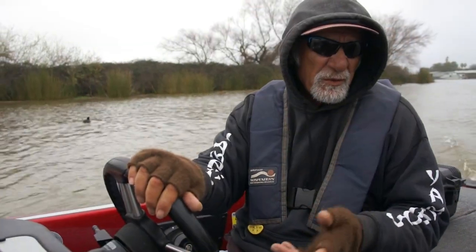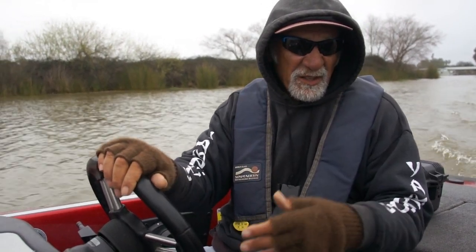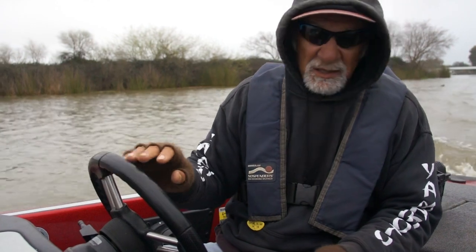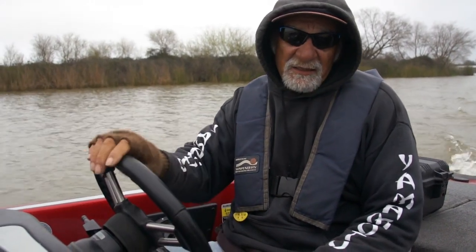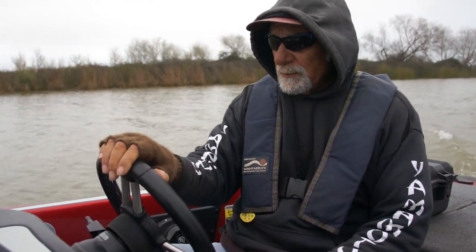That's what we're going to be fishing for up shallow, those active, aggressive fish. You've got the active, the neutral, and the negative, and we've got a lot of fish in that negative mode still. But there is that group of fish that are up shallow and active, and you just got to pound the bank until you find one.